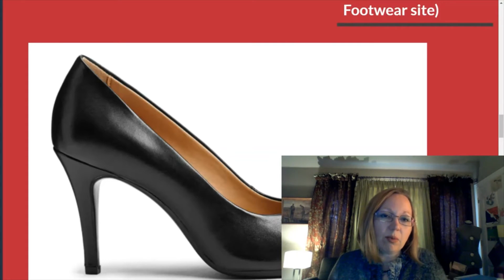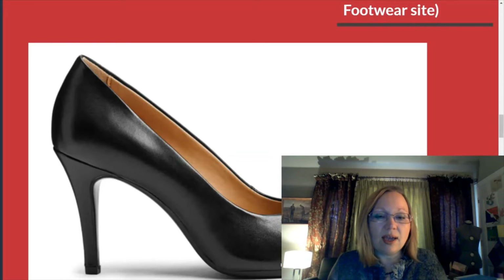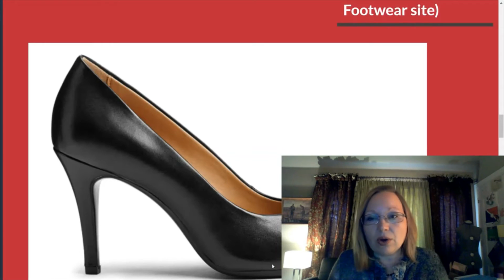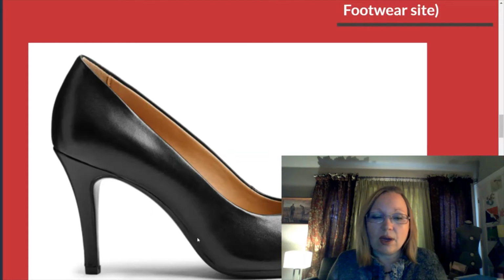These are uncomfortable on me now, but I used to wear this height of heel and the standard black pump a lot, and they do look very nice. You can wear them with a lot of different outfits, and they don't really hurt when you walk either. So if you like to wear heels and you don't have a problem with wearing high heels, I would say stick with the 3.5 inch.